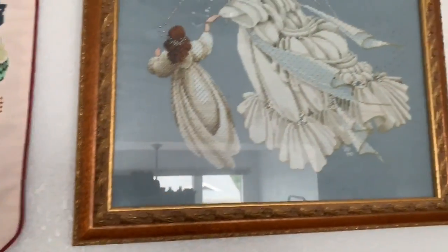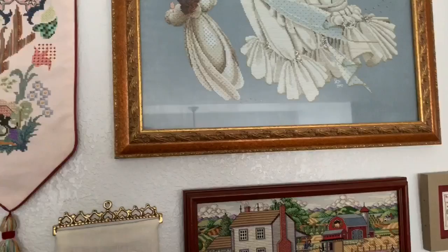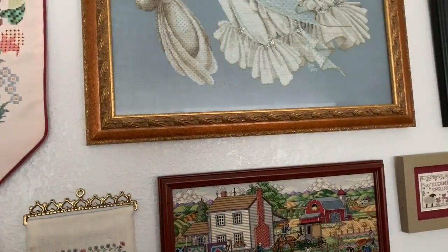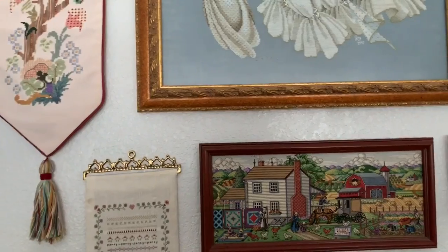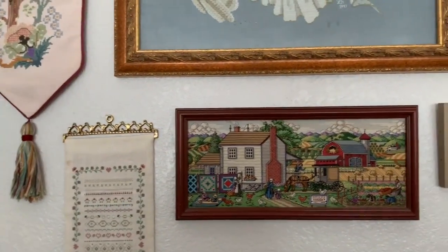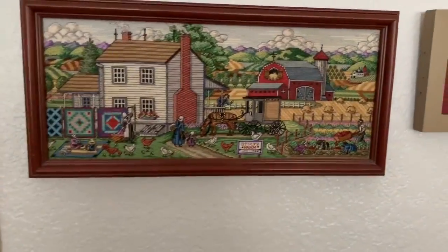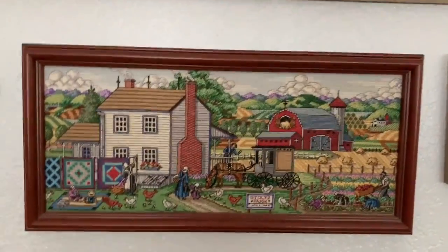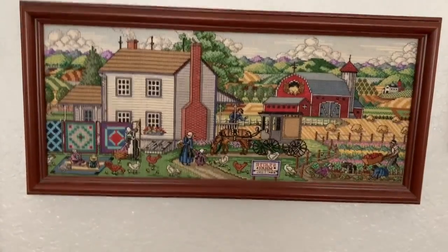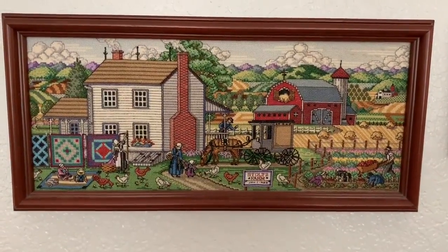That is actually the only big lady that I've done. I might have 1 or 2 other of the lady charts, the Lavender and Lace ones. I don't know that I'll do them. Just not my thing. So this you've all seen before, myself and other people. This is the triptych, the Amish Life triptych from Cross Stitch and Country Crafts magazine from the late 80s.